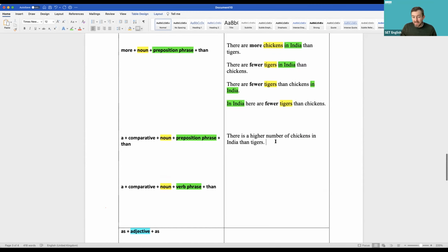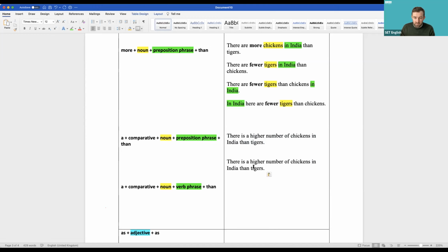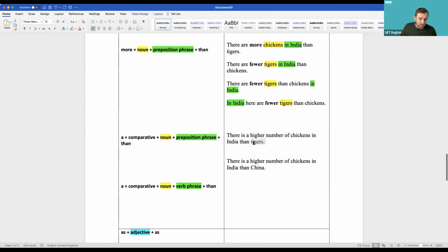I can also do something else a little bit strange. Look at something else I can do. I can compare India to another country. There is a higher number of chickens in India than tigers. Now I'm comparing the chickens to the tigers. And here I'm doing there is a higher number of chickens in India, but I have to put than, what do I have to put before China? In China. Yeah. In India.